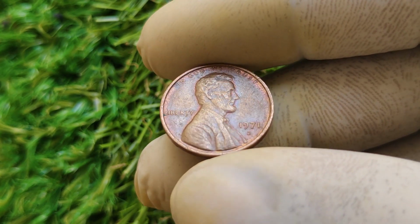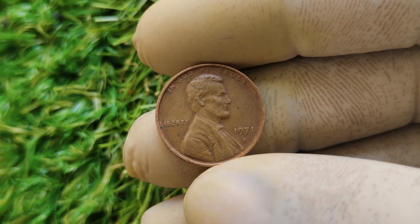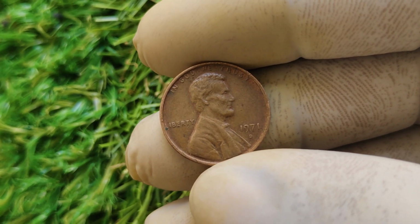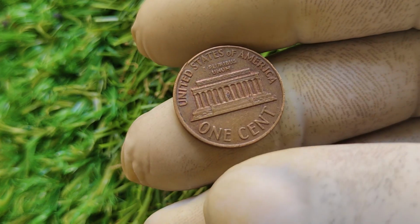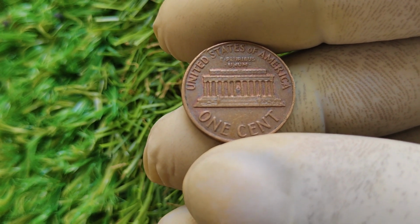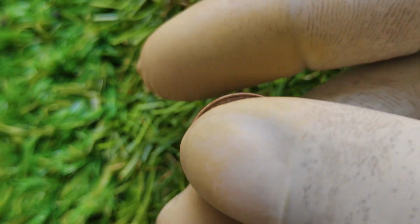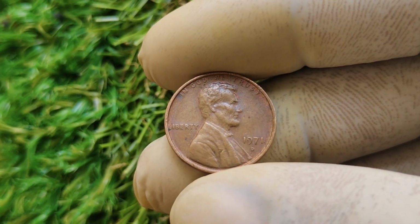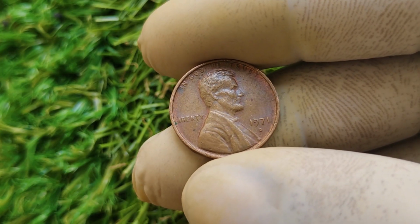For those looking to add this coin to their collection or possibly discover one in their pocket change, it is essential to carefully examine the date and mint mark. Using a magnifying glass or a jeweler's loupe can help identify whether you have the rare small date variety. If you are lucky enough to find one in exceptional condition, it may be worth getting it professionally graded to maximize its value. Collectors and investors alike continue to seek out this rare variety, making it one of the standout coins in the Lincoln Cent series.